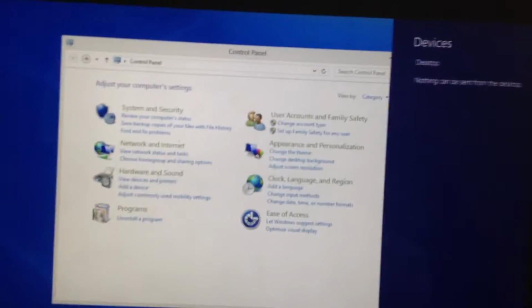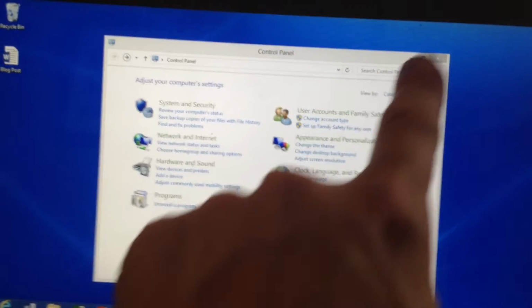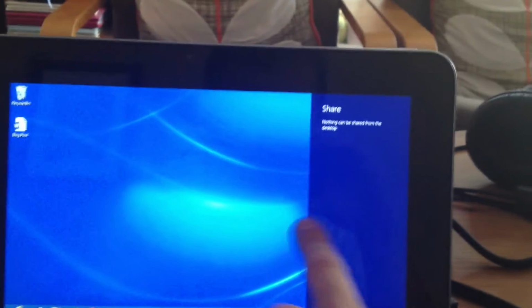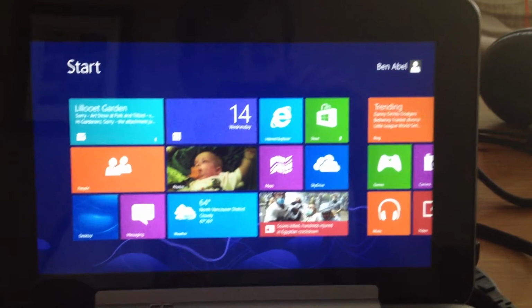And I'm going to go to devices. It just says desktop, so I'm going to clear out of this. I'm going to move my fingers. The touching and the touchscreen is quite a bit different on this tablet than any kind of Apple or iOS device, so it takes a bit of time. We're looking at the share button here. I don't have anything set up for sharing right now. But I want to show you the start button. There we are. So that's the main start screen, and it's pretty familiar for most people.